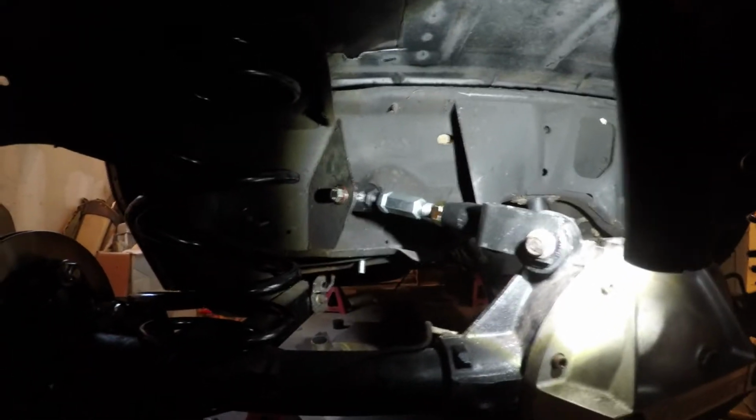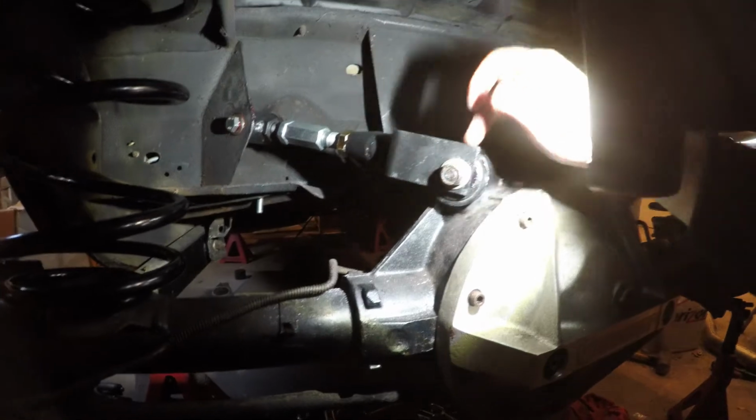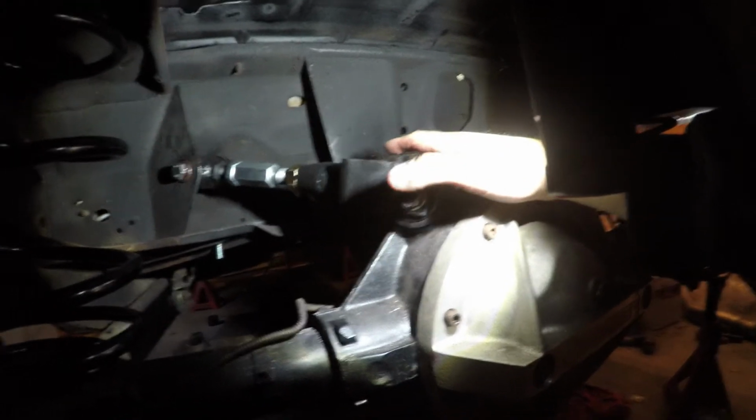All right guys, so this is why I do these videos. So this one, something was inside this housing, was tearing up the bolt, so I ended up using the old hardware.